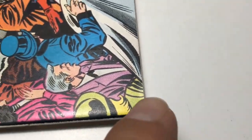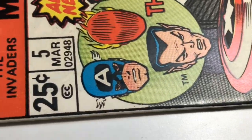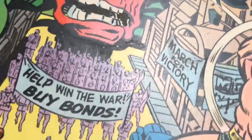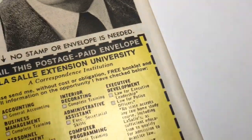There's a little bit of stuff going on here. I mean, this book is really nice, to be honest with you. Something right in there. A little something right there. Again, I told you guys, this book is really nice besides a little bit of color loss there by the V. Why did I give this a 7.5? Okay, here we go.